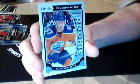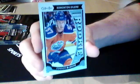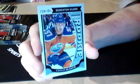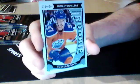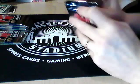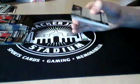Base, base, base, and there he is, the first. He always comes up in our breaks. Connor McDavid rookie card. There you go. That's going out to Dan B-A-L. Boom, Connor McDavid. Okay, base, base, base, base. Okay, here we go. Base, base, base.